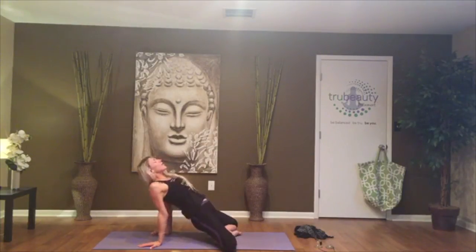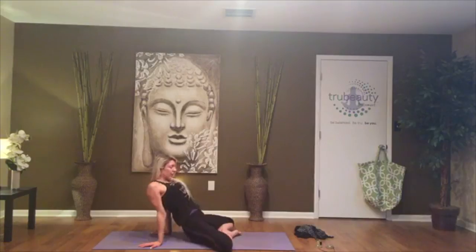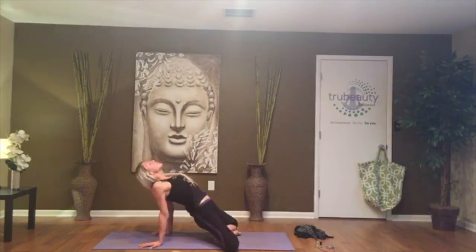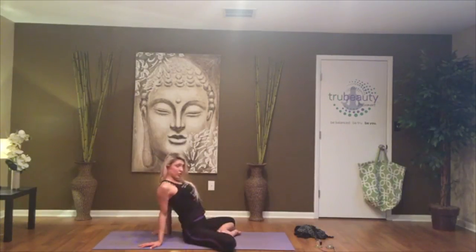So inhale, lift, start to lift the chin, and exhale, lower down, belly button to the spine, okay? So really tight abs here, inhale, lift. Lift through the heart and exhale. See if you can bend your elbows just a little bit here, okay? Inhale, lift, straighten the elbows. Exhale, nice and supported.